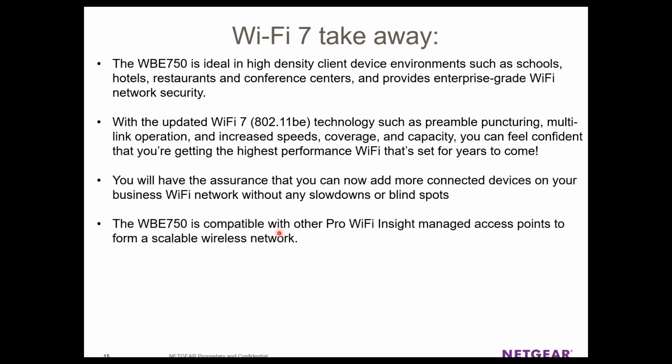Sorry, there's one more, and this is kind of what we talked about. The 750 is compatible with other Wi-Fi access points. So just remember that. You don't have to rip everything out. It'll work with other NETGEAR Wi-Fi access points.